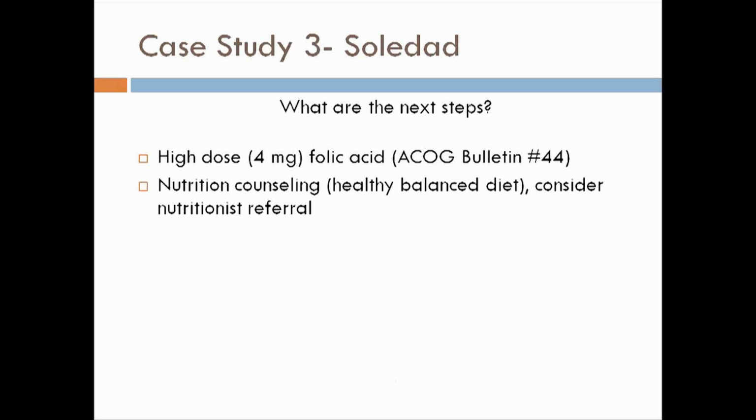Well, first of all, an individual who's had a previously affected pregnancy would be encouraged to take a higher dose of folic acid, 4 milligrams. So the normal standard is 400 micrograms, which is less than a milligram. It's 0.4 milligrams. And this is being asked to take 4 milligrams. So it is 10 times what we would give every woman.